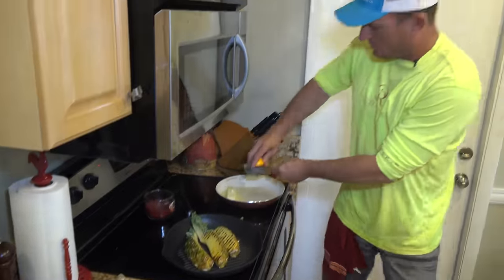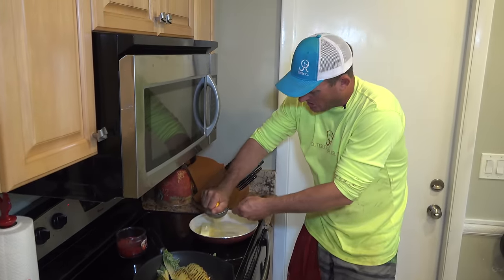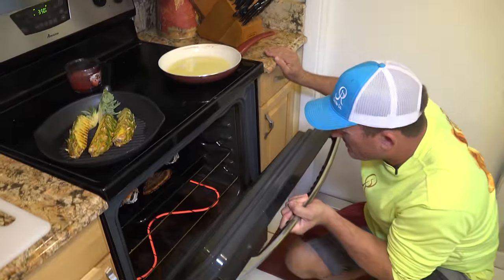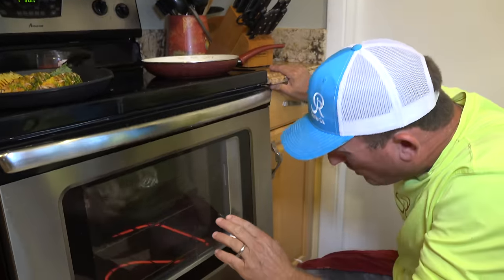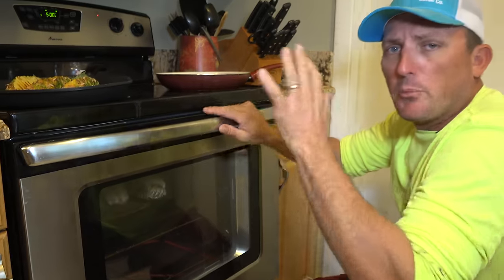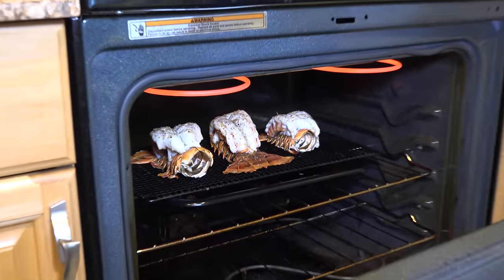I want to add just a little citrus to our butter. Give it just a little tang, twang. That's enough right there. Turn that down low. Let's hit these with a broil. Once it starts to broil, you can quickly burn, so you got to be careful. When you're baking, the whole oven is the same temperature. When you're broiling, you're putting very hot heat from the top.